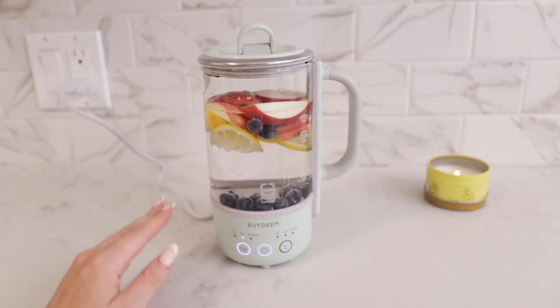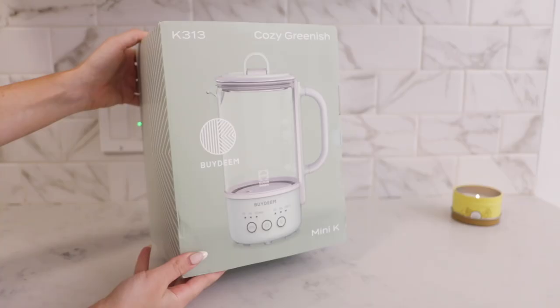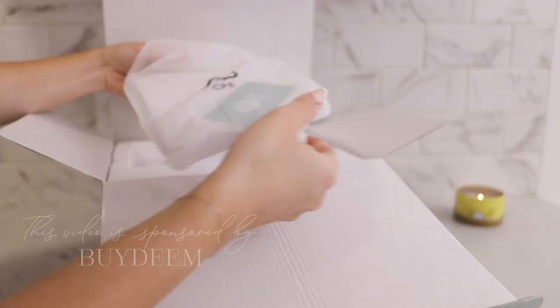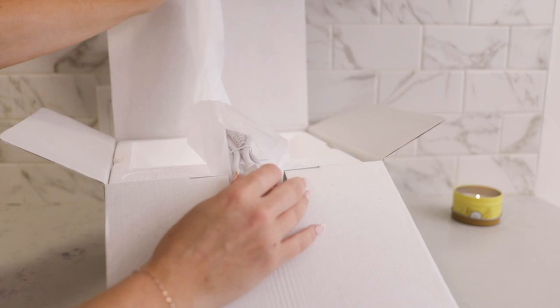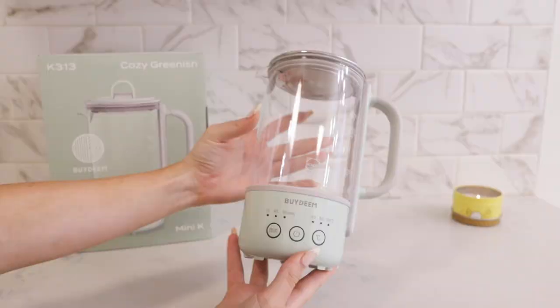So I'm starting my morning with a new healthy habit I developed. So this right here is a mini kettle cooker from Boy Deem. Hopefully I'm pronouncing it correctly. This brand not only has the cutest and most aesthetically pleasing kitchen appliances, they are also very unique, very different than what I've ever seen before.